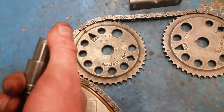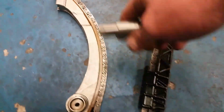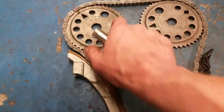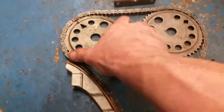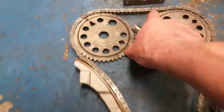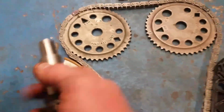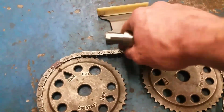You could pull that tensioner out with the car in situ, but you run the risk of losing your timing, because I think the cam will fall if you take the rocker cover off. Make sure the cams don't move. You could take that tensioner out and change that tensioner without taking the front cover off. And that's the wee guide that goes along the top there, and these are the guides under the crank.